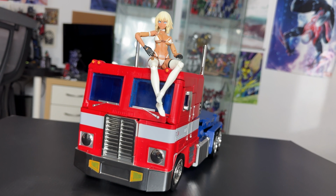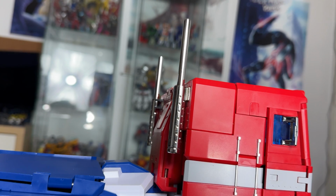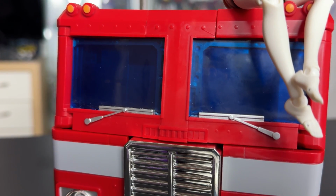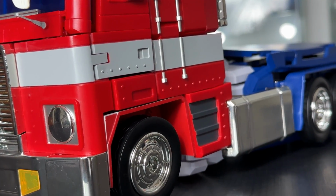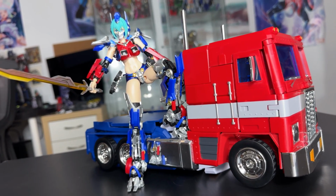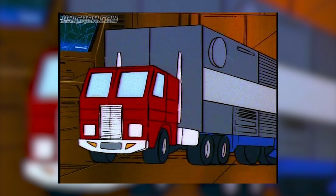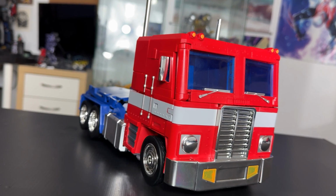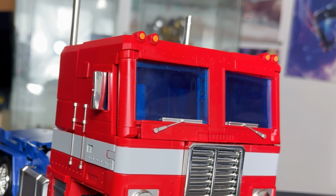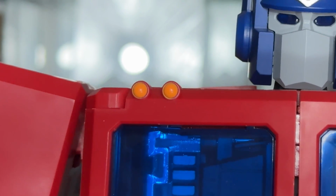Now, the truck mode looks fantastic and very accurate to the original G1 show, with the classic silver smokestacks, the windshield wipers, the anime girl feet, the classic silver grille, all the way down to the rivets on the sky. This vehicle mode has little to no detail, which is a good thing because it stays true to the original G1 Optimus design, which for an animated show isn't going to have a whole lot of detail on it. This vehicle mode is so good, it almost looks like it's just a model truck. The top front lights are actually not the same as the ones that appear on the bot mode. Those disappear during the transformation and these new ones appear.